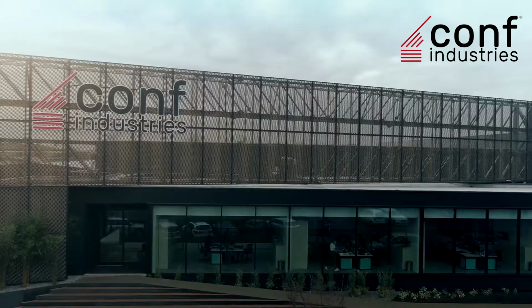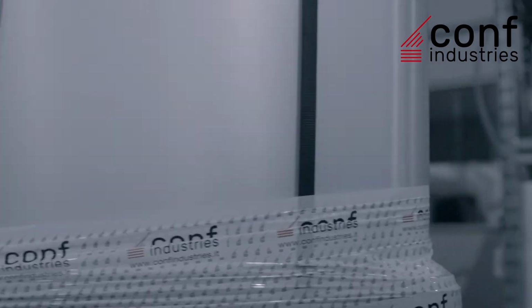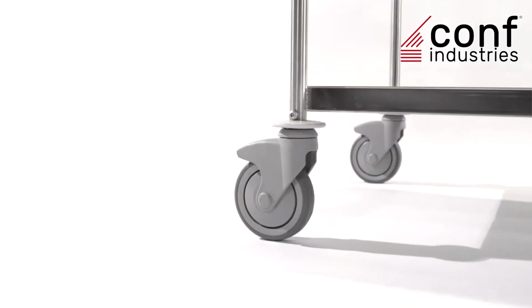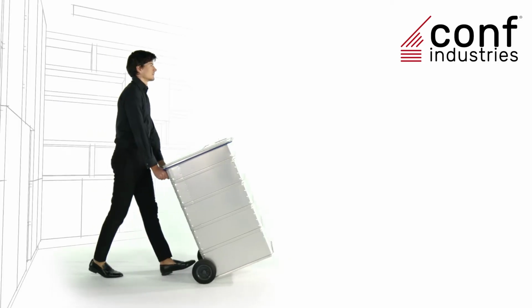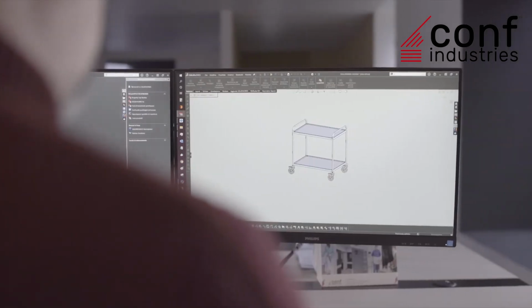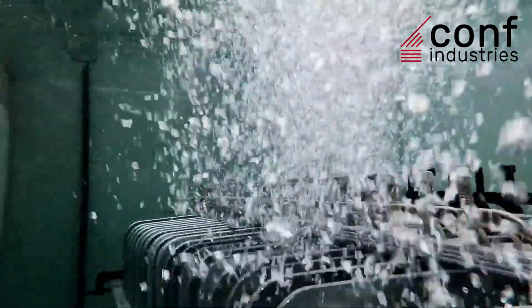Conf Industries is a global provider of customized furniture, logistics and handling systems for the healthcare sector, headquartered in Italy. Conf Industries' custom trolleys, shelves, cabinets and tables allow hospitals to move and stock laundry, pharmaceuticals, waste, food and other materials internally with the highest level of functionality, hygiene and safety.